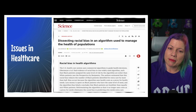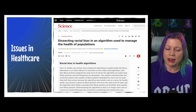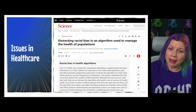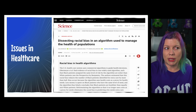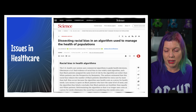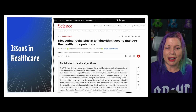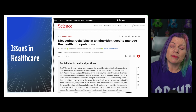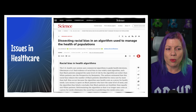And then there's healthcare. One AI tool was used to predict which patients needed extra care, and it was found to be biased against Black patients because it was trained on healthcare spending data, assuming that if you spent more money, you were sicker and needed more healthcare. However, because of some systemic issues we kind of have, Black patients often spent less on healthcare, which meant the AI wrongly assumed that they didn't need extra care when they actually did.